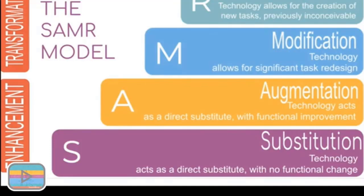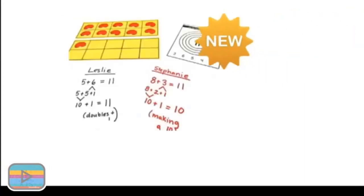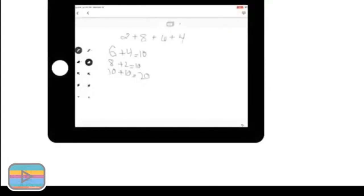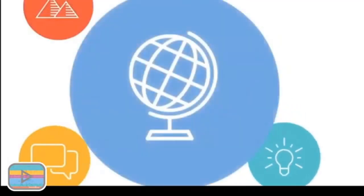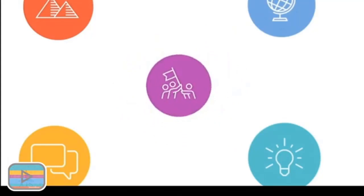Now, at the top stage of the SAMR model is redefinition. When we incorporate technology, it allows for the creation of an entirely new task that was previously inconceivable. What if students transformed their number talk into a multimedia production? After creating several, they could edit clips and add them together to have a number talk evolution, providing feedback from their progression of number talks throughout the year. So in this case, technology redefines the story of the number talk. It includes media creation, critical thinking, collaboration, and communication.